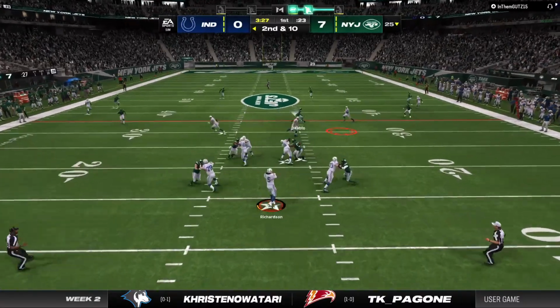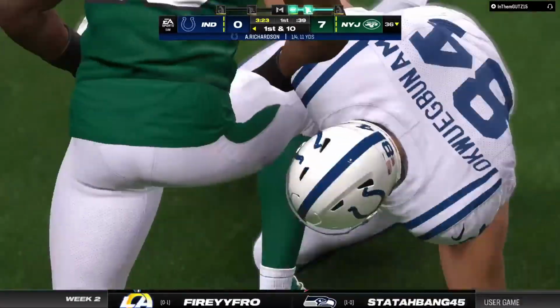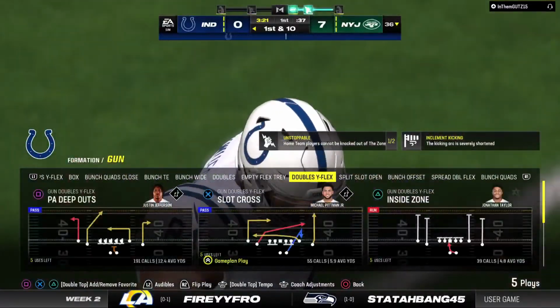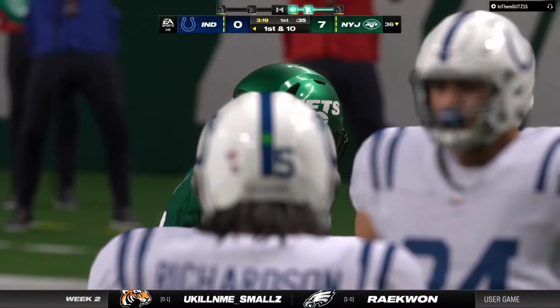Richardson on 2nd and 10. He's got his tight end. It's Albert Okwuegbunam now. And he's taken down but able to slip across the 35. A gain of 11 that time and a Colts first down.